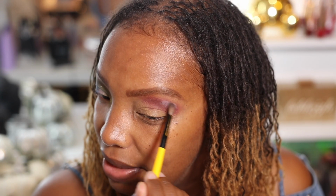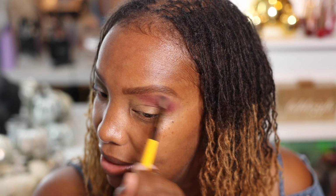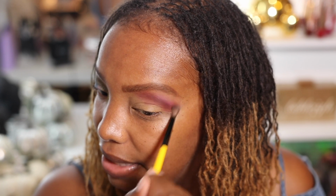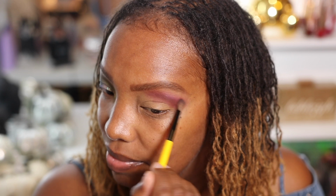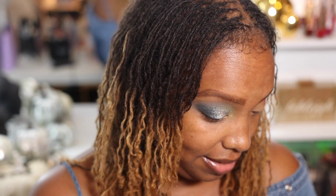We don't have any shades that are technically transition. Okay. I'm good with that. All right, we're going to stop while we're ahead. Okay, so now we're going to go in with Nonsense right here. I had to look at it for a second. I was like, that says Nonsense, right? That says telling you.